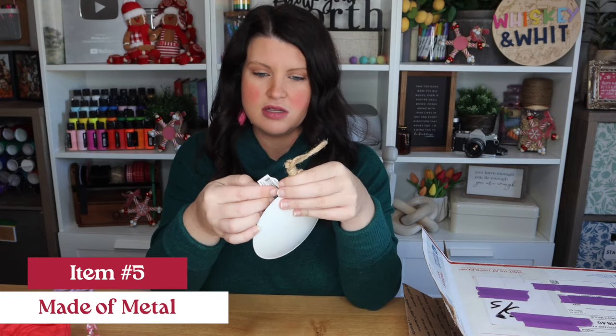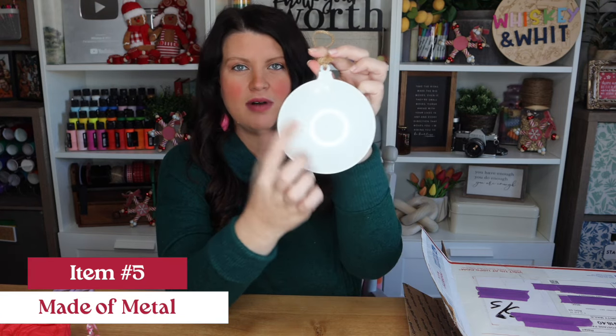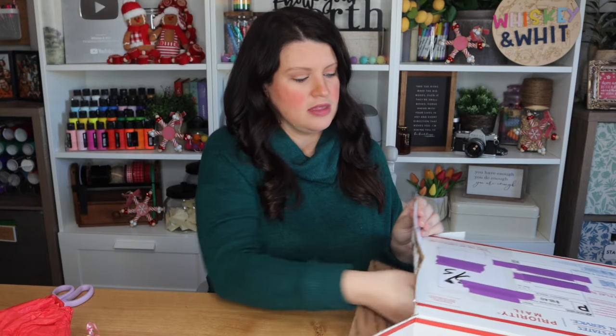Okay, we've got some ribbon. This is cute. Merry Christmas ornament. I think this is another, yep, this is from the Walmart ornament section. It's nice and metal. I could even flip it around because it's nice and blank. What the heck?